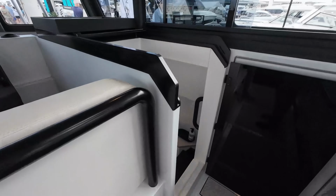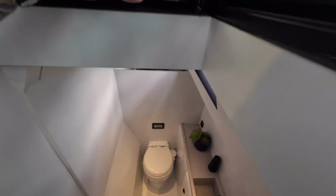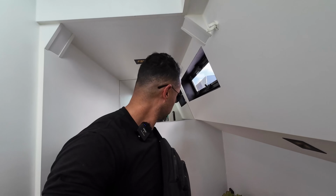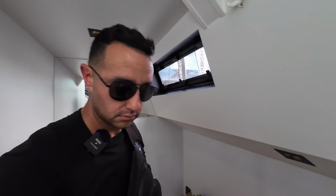So over to starboard here, this boat has a wet head. Nice. Can I go down there? Yeah, absolutely. I like the fact that the head is just separate from everything else. Yeah, it functions well as a day head as well, right? Exactly. You don't get the accommodation dirty if everybody's swimming and partying and playing on the boat.